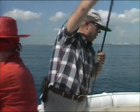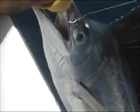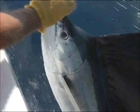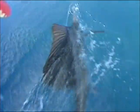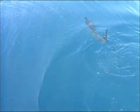All right, let's see if we can get that hook out. Yeah, I got a pair of pliers. If you can hold them. I got it, Mike. Boy, it didn't take much to get that out, did it? Let's lay him in the water, give him a little artificial respiration. There he goes. There he goes, Sandy. Look at him swim off.